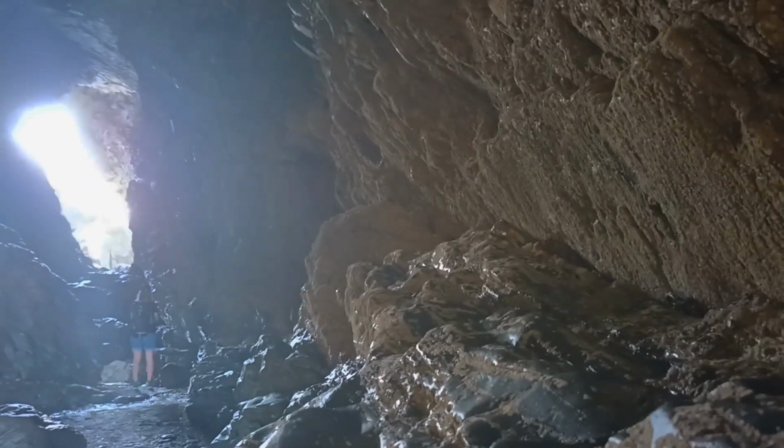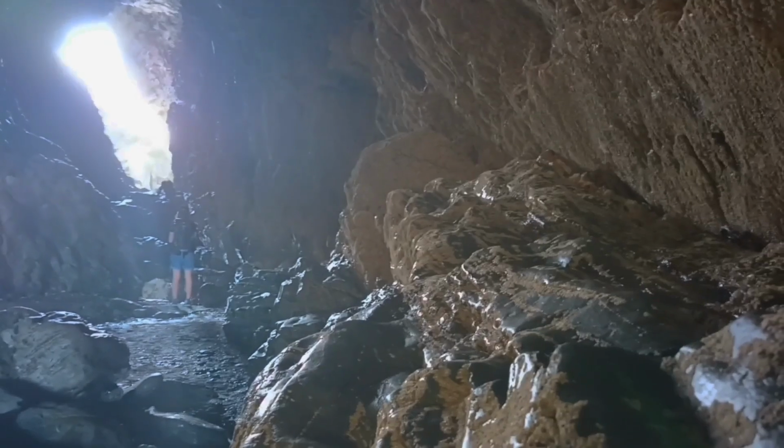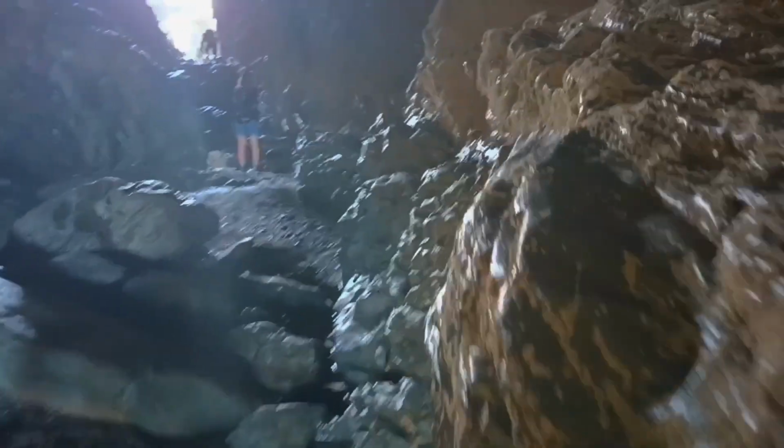And what I'm going to do now is show you the setup that I had in 2022. But first of all, I'll let you have a look at our little wander into Merlin's cave at Tintagel.